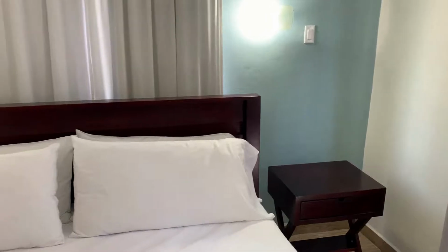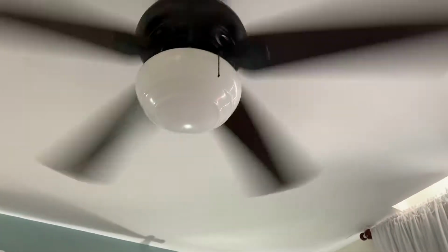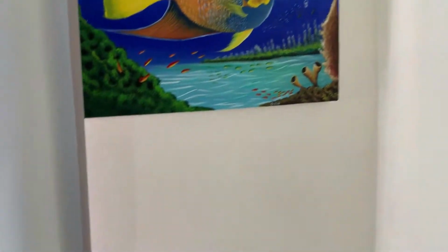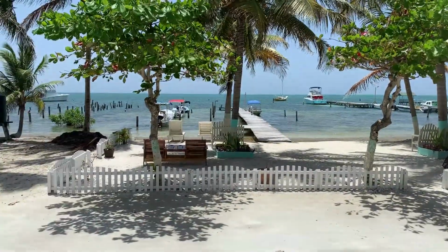Ceiling fan, which is always a plus. Still trying to work out my smooth thing. There's a picture. Oh yeah, we have artwork right here. Fish. Nice view from the bedroom as well. Nice blackout shades too, so when you want to sleep in. Oh, where's the hummingbird? Oh, yep, there we go.